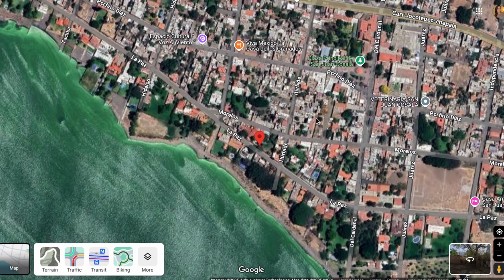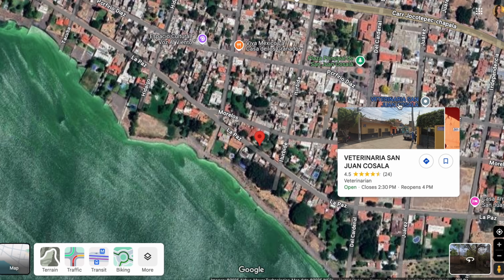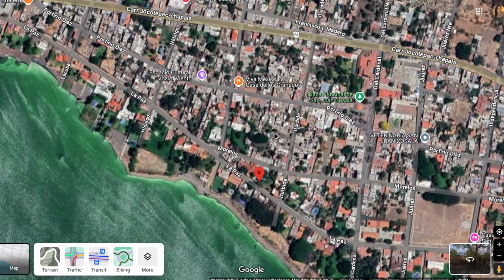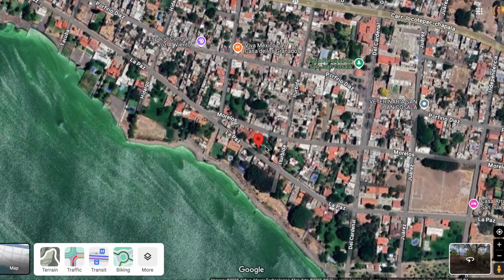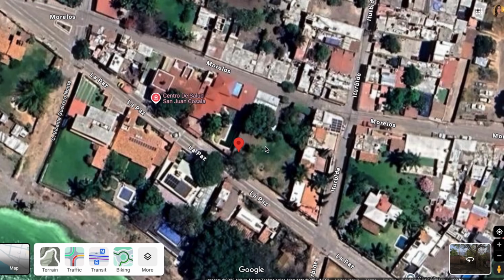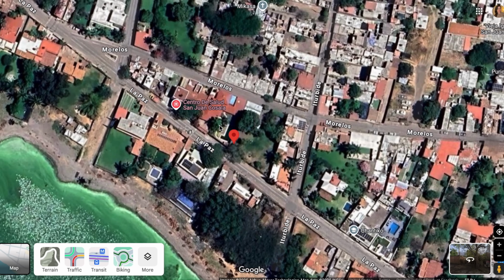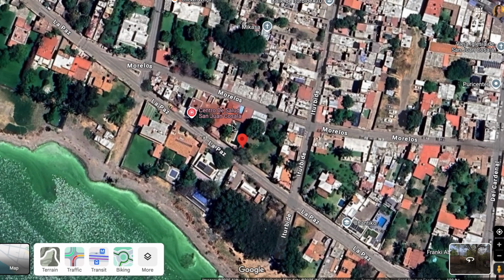San Juan Cosala has its own clinics, and here's a veterinarian. What else is around here? Some food and everything. It's a very culturally Mexican town, which is nice because if you're trying to learn Spanish, you're better off in this type of area, because immersion is the best way to learn. And this house, although it needs some work, is very nice and it goes block to block. That's a definite plus. You can put a door over here if you want an entrance to that side of the house, if you wanted to turn some part of the house into a rental.